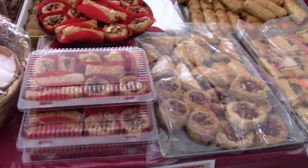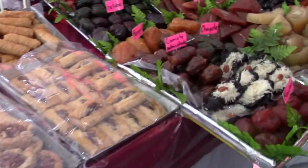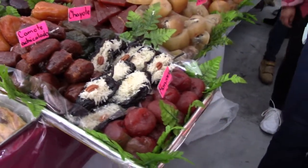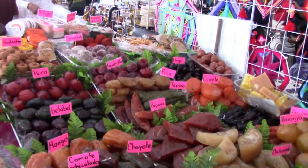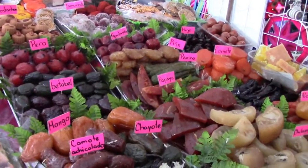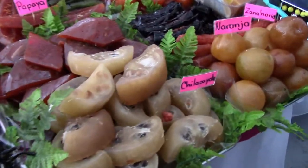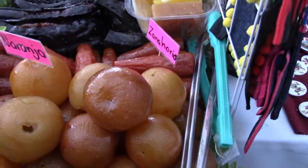I think this is some kind of pastry with nuts. Oh nice. Camote achicalado, so I think it's potatoes. We have the piña. Pera, I think it's pears. Betabel, I don't know what betabel is. Chila cayote, naranja. Naranja is orange.